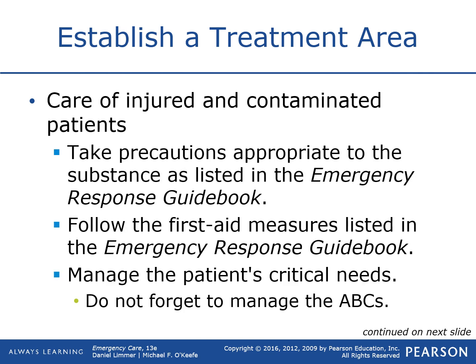The ERG is your lifeline to knowing what to do. So take all the precautions for whatever chemical it is, and that will be found in the ERG. First aid measures are also listed in the ERG, but when in doubt, go back to your basics. Manage the patient's critical needs and manage their ABCs. Follow your practical flow sheets. We teach them for a reason. When in doubt, you always revert back to that.